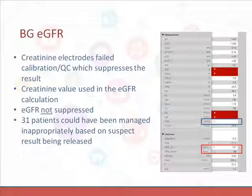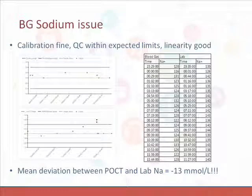Completely nonsensical if the creatinine result, which is suppressed, still goes into a calculation in the background and gives you a GFR. That just isn't right. So we're working with the supplier to get on top of that.